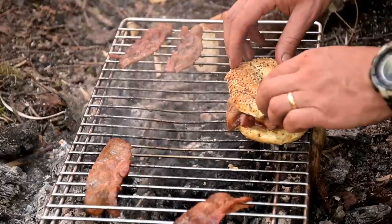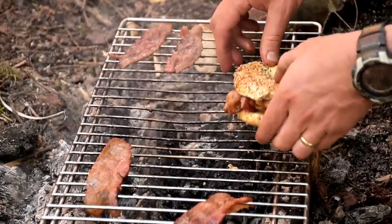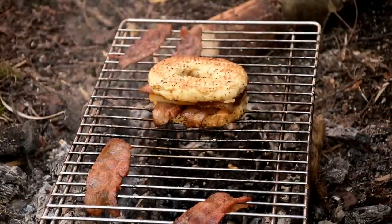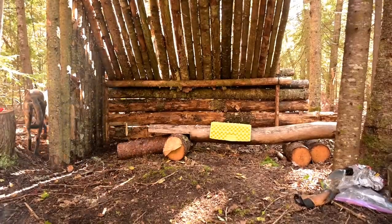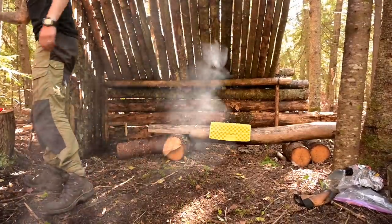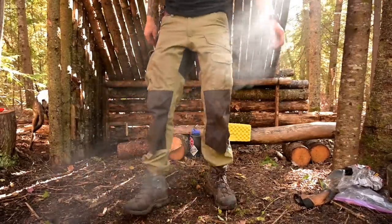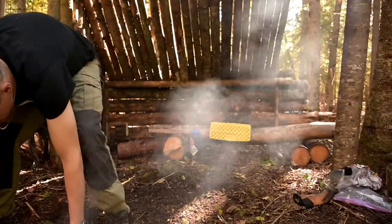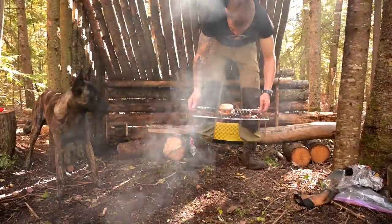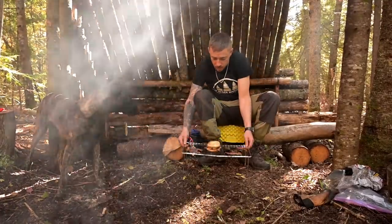Oh, look at that. The Baconator. Son of Baconator. Yeah, you go investigate and I'll eat this. You go investigate the noises in the woods, buddy. This cooling rack grill worked out. Might be the first time I've used it. Maybe second time, I'm not sure. Look at that. All my good foods.